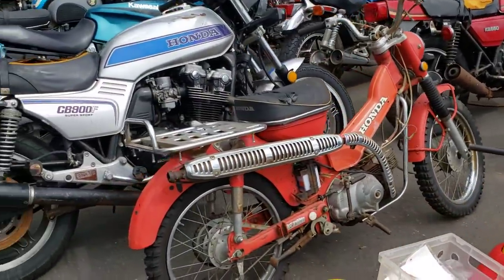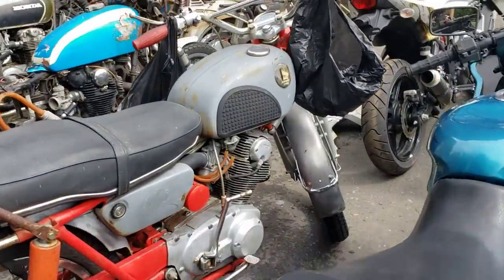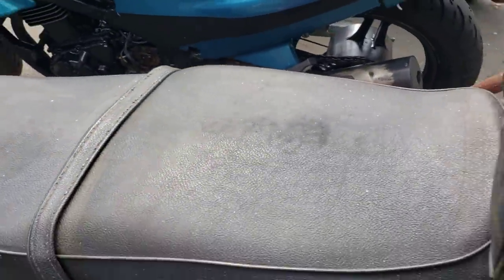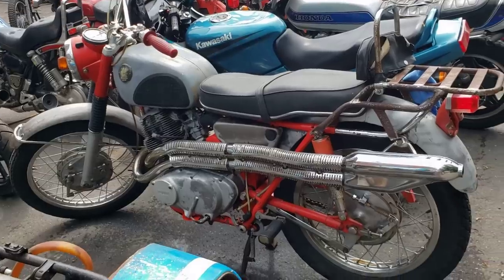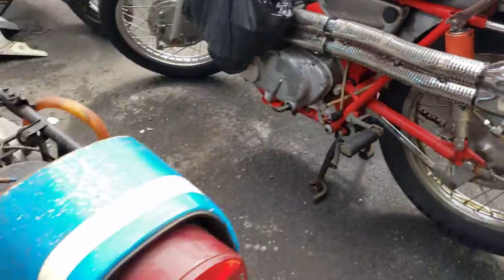What is that? A CT70, a CB900, an EX500. That's a runner. This thing really caught my eye, man. I don't know why. Just the body style. This one right here, this Honda 300. It's got a rack on the back, dual exhaust. Just the color combo on it blew me away. And the exhaust system, I think, is what really caught my eye.